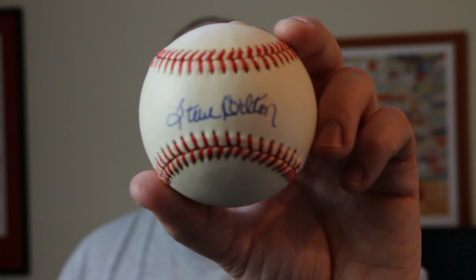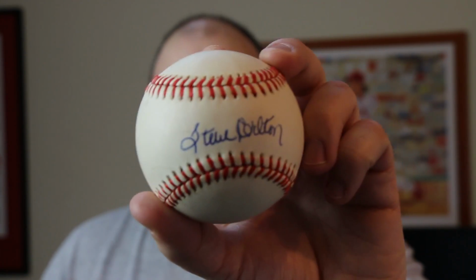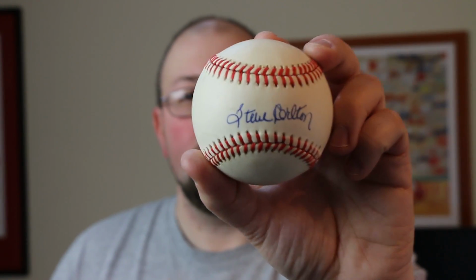More Phillies Hall of Famers, you guessed it. Steve Carlton, really nice ball here, looks cool. Carlton, great, one of the greatest, if not the greatest lefty ever, but he signs a lot. He signed a lot after he retired. I think he had some bad business deals and didn't exactly have a ton of money. But hey, if you're a former big leaguer and a Hall of Famer, you can get yourself a lot of gigs signing autographs. Here's the second one.